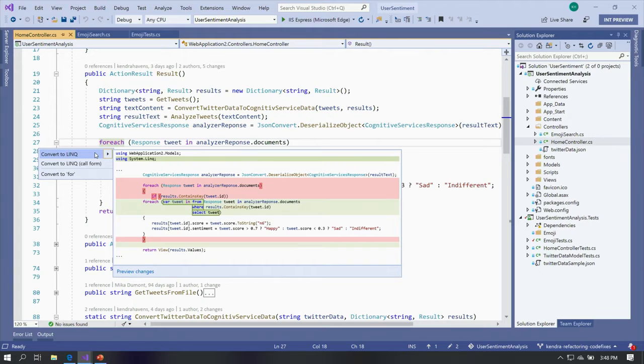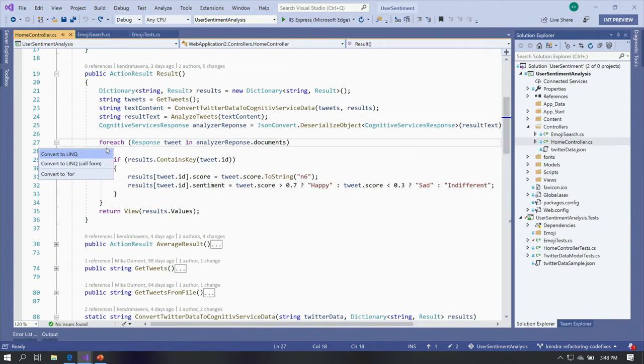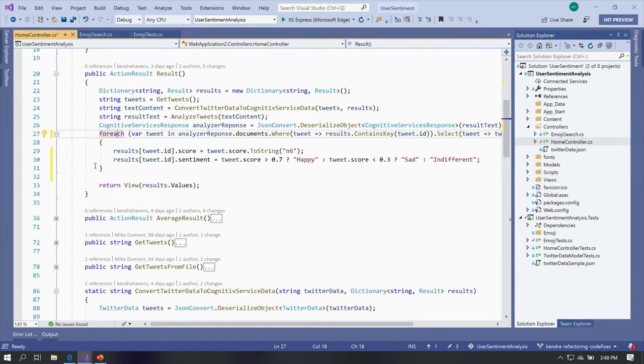So we also have two options for this. You can use the query syntax over here, or you can use the call form, so the method syntax that uses a lambda. So that's a nice handy dandy thing to have.